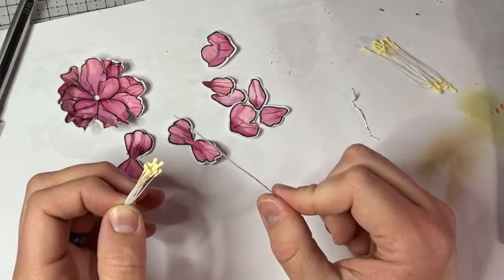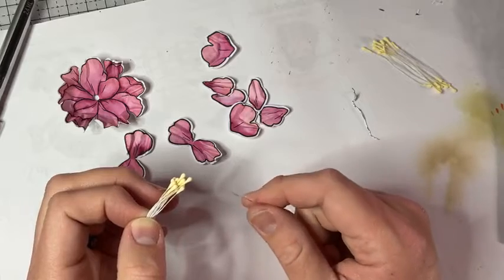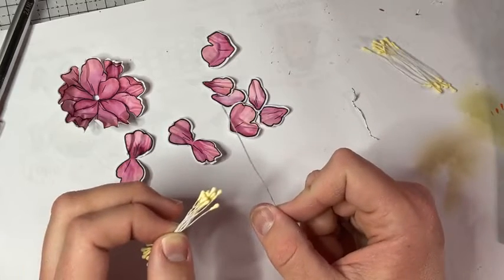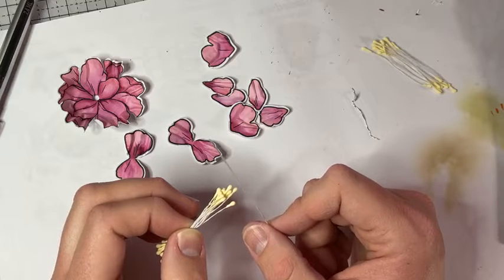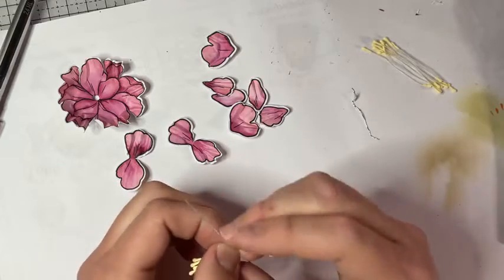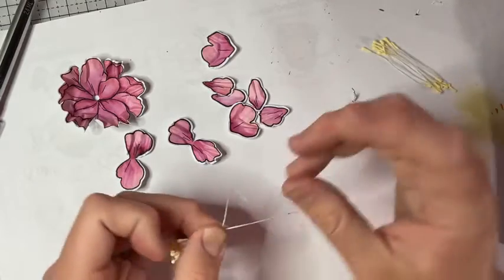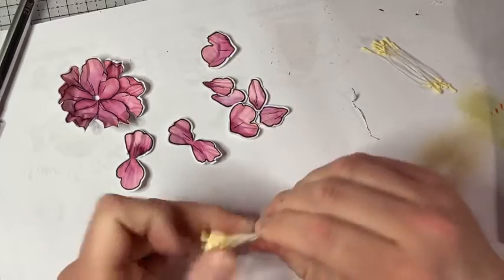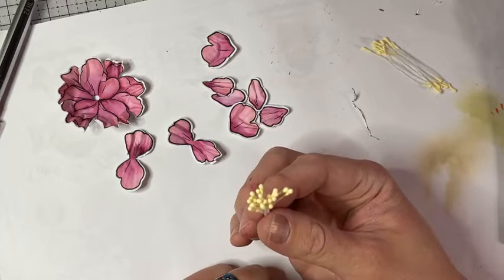So truthfully, this wire, there's the heartfelt wired stamens. When I cut them off, I just keep these because they're like perfect wire to use for what we're about to work on. If you don't have those, you can also just use jewelry wire. If you use a 28 to 30 gauge jewelry wire, that works also. But I like these just because they're flexible, they bend easily. So I just bunch up my stamens and have them in the middle.